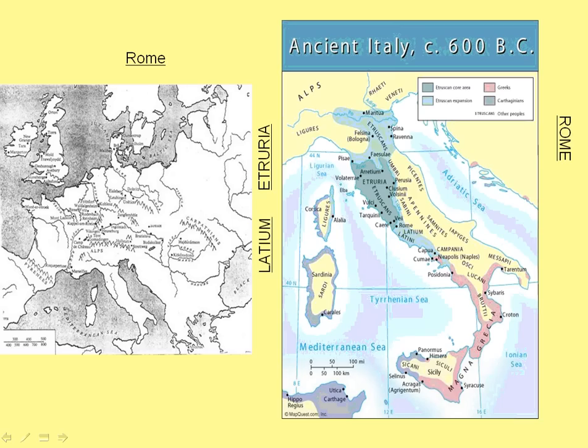Here is a map, or two maps, of ancient Rome. On the map on the left, do you think you could find where Rome is? Well, probably not, but this might help. Draw an arrow from where I have driven, from Rome on top of your sheet, to where Rome is on that map. Notice it is right near the Tiber River.